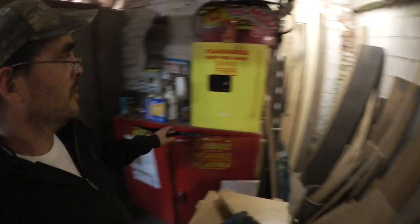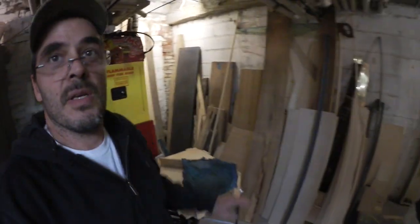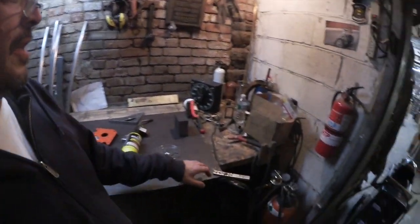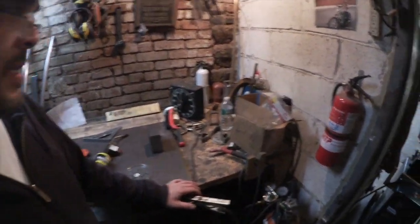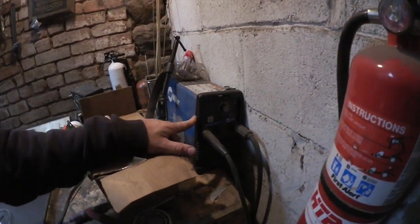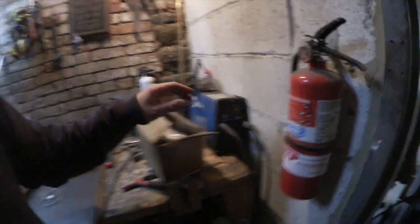Here we are walking into my shop. There's the bathroom. Somebody's making a pee. Here's my fireproof cabinets. There's stock everywhere. And right here is the welding station that you see in a lot of the videos. And I have a TIG set up right here. This is a DC TIG, which is always at the ready. It's always ready to go on, and we use this most often.